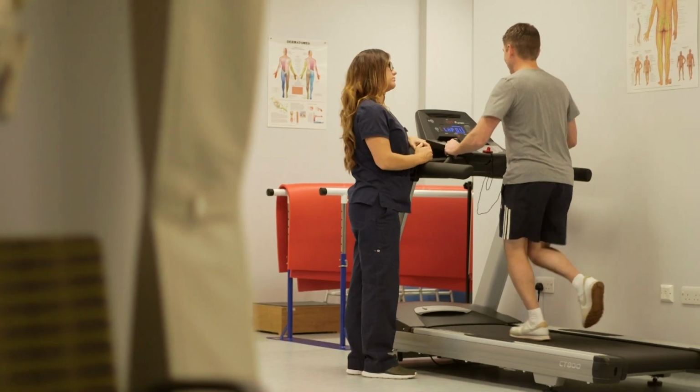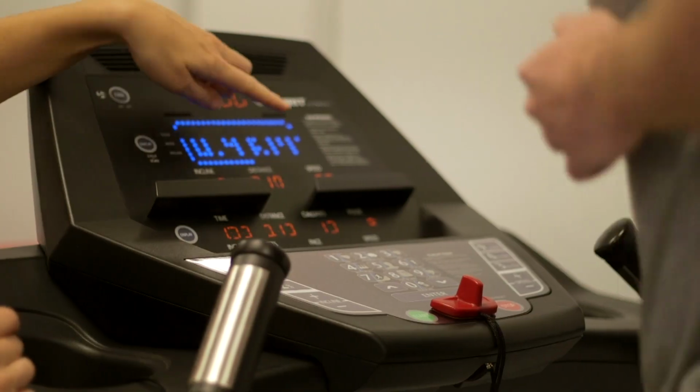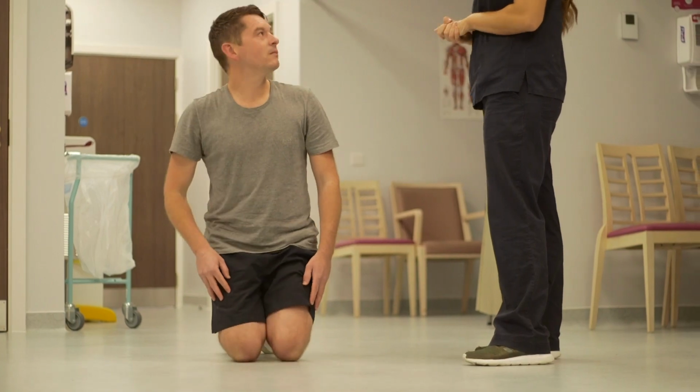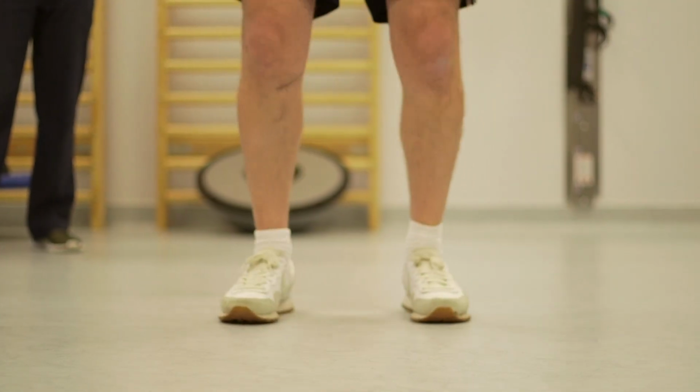So I'm Nicole. I work at One Hatfield Hospital as the physio lead, but still do lots of clinical physio with the patients. Patients like Paul, after osteotomy surgery, are usually able to do so much more than if they'd have had a knee replacement. Paul is able to kneel, sit cross-legged and jump, which is highly unlikely after having a knee replacement.